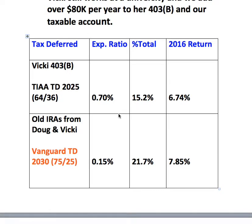Well, let's look at our different accounts here. First of all, in tax-deferred, this is it. It's all in two accounts now. It's been consolidated. We consolidated a lot when we moved to Denver from San Diego and then continued to do that in 2013. So everything sits now in two accounts. Vicky's 403B that she's accumulated at Metro State over the last few years. Now this is the equivalent of a 401k.